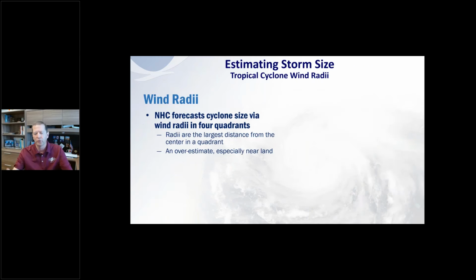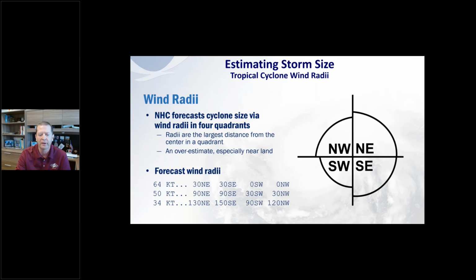One thing I would talk to you a little bit more about is how do we estimate storm size or wind radii? We do that via 4 quadrants. Again, there's often not a lot of data to help determine how far out these winds extend. Again, often looking at scatterometer data, ship and buoy information to help determine this.